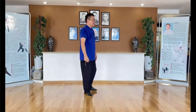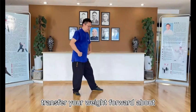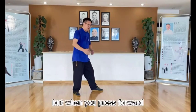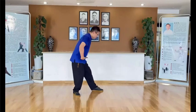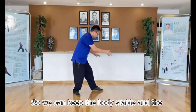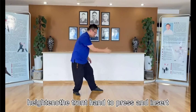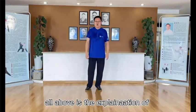The second, when you lean forward, transfer your weight forward about 30%, the same as other ambidextrous steps. But when you press forward, you should pull your crotch and waist back, so we can keep the body stable, and the head and the front hand press and insert. All above is a variation of Hai Di Zhen.